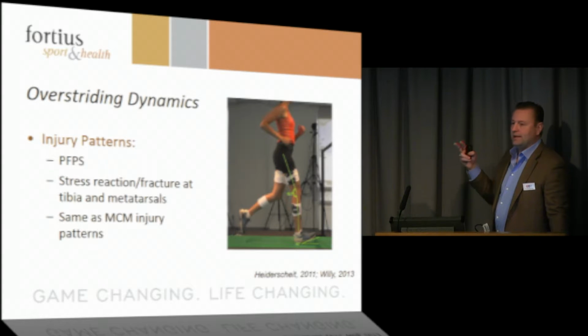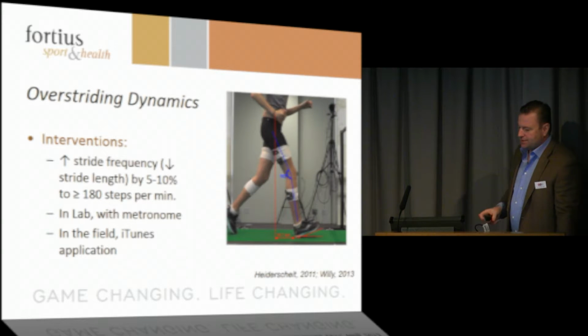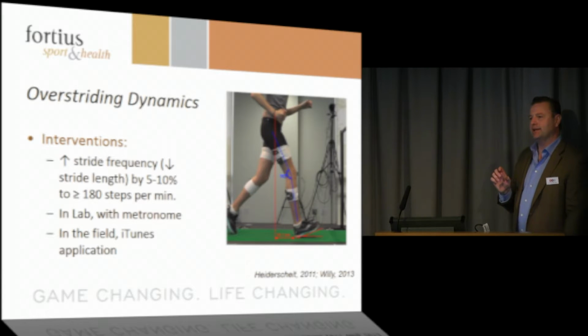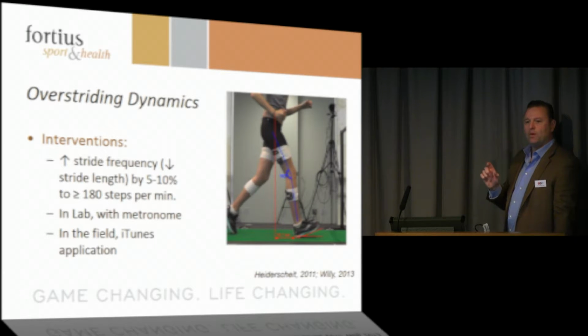And these things aren't independent of one another. You can see individuals who exhibit the medial collapse dynamics who are also overstriding. Now, interventions, and I showed you that gentleman yesterday with the case studies where he was running at about 155 steps per minute, and we increased his stride frequency.